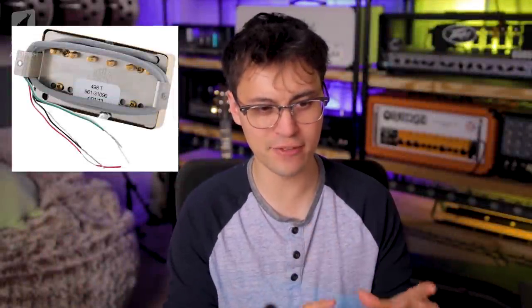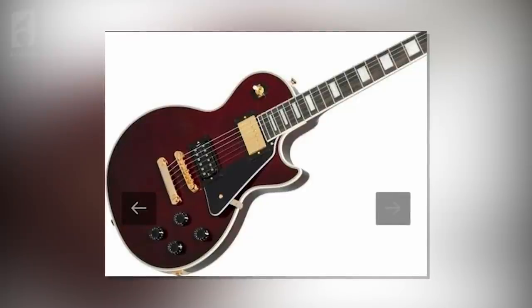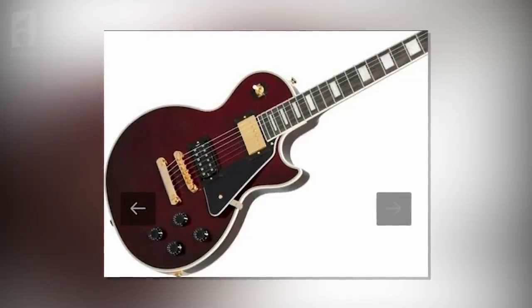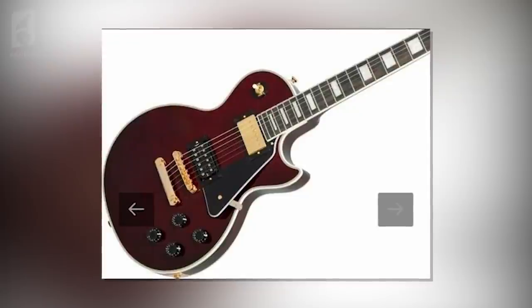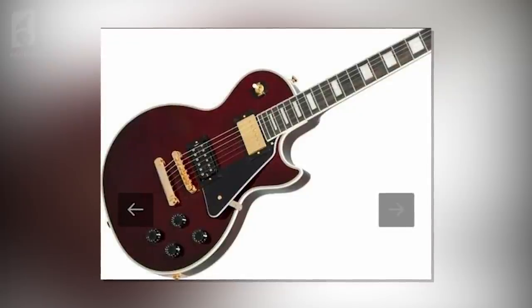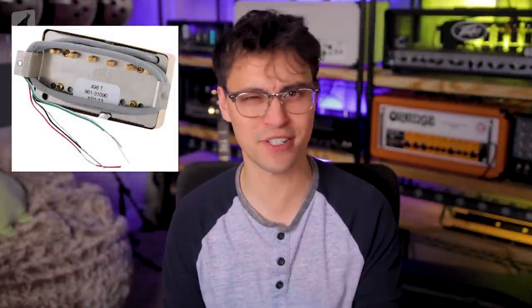Side note, it's really odd though, right? Pickups are very, very simple technology. Wind a coil around a magnet. It really shouldn't be that hard to at least get in the ballpark, but I've always found Epiphone humbuckers so much less defined than Gibson's, or even less defined than similar import pickups. I just don't know what's up with them. But I have high hopes for the 98T, especially given it's uncovered.